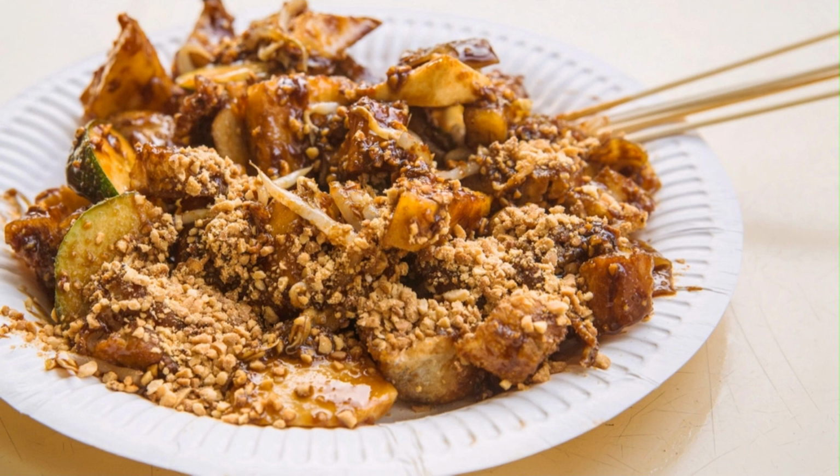Rojak is typically sold by Chinese hawkers. Until the 1980s, rojak sellers could still be found, often illegally, moving through neighborhoods on bicycles. Today, they have found a home in most food centers throughout the city.